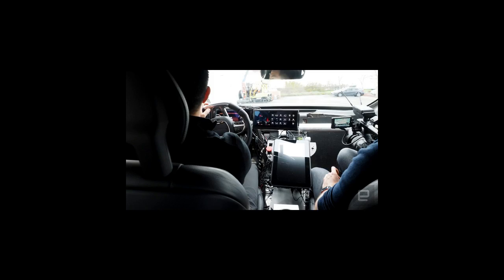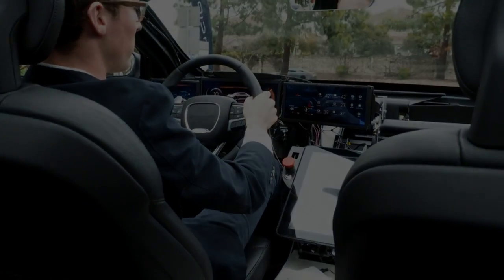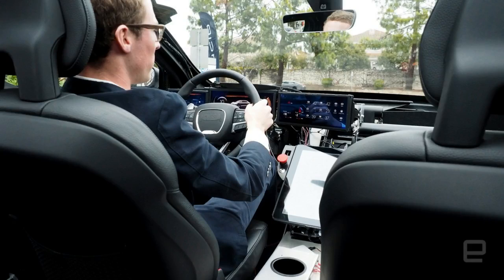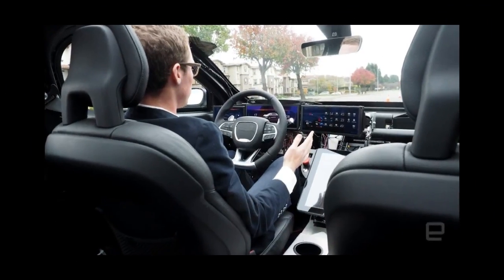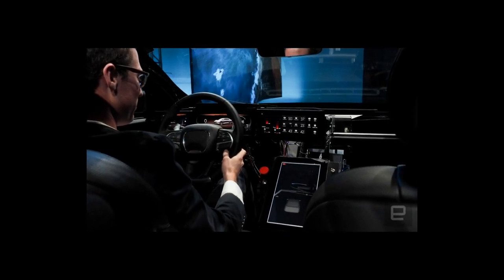Back in the pre-production Air, the Lucid engineer was showing us how the car can drive itself down the road, around the corner and into the parking lot. It would have been more impressive if it wasn't a predetermined path. Still, it was good to see a company with actual working prototypes of vehicles it's unveiling.